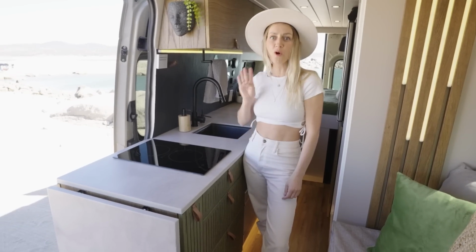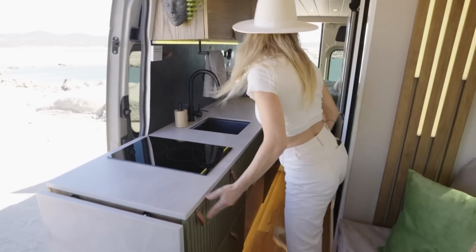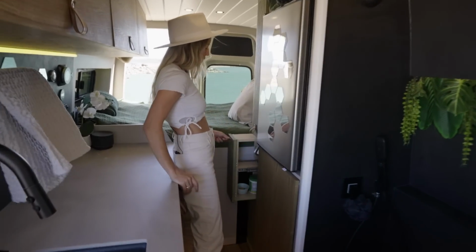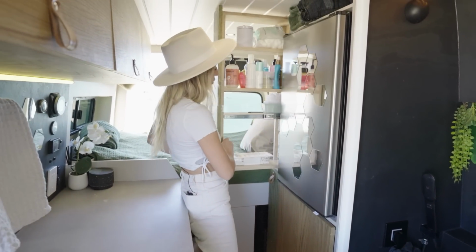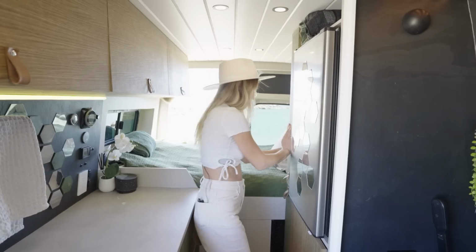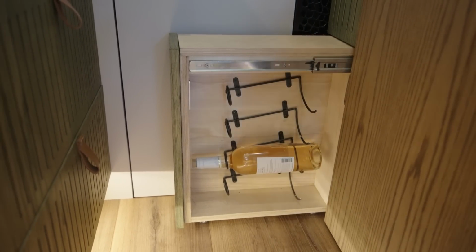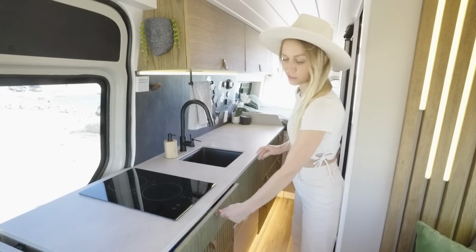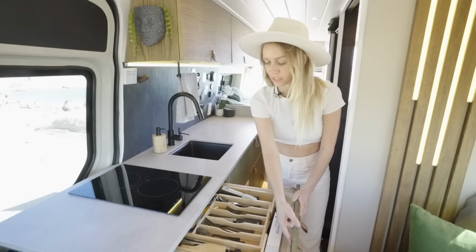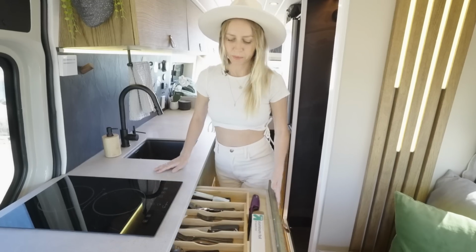In the kitchen we have 4 pantries. One is small for all the spices and oil, and 3 big pantries. This one I use for cooking stuff, like dry food. This one I use for cosmetics and all the things. And one more, it's a wine rack, and also it's a step to climb onto the bed. All the drawers have a soft close mechanism as at home, and we have a very heavy-duty magnetic lock for all the drawers, so they will never open while we are driving.